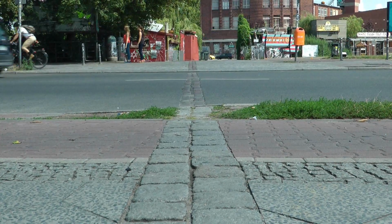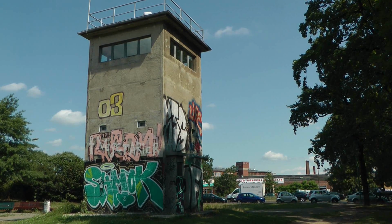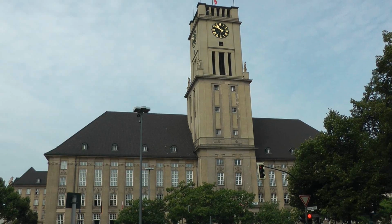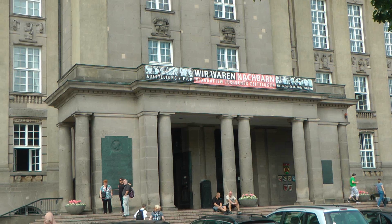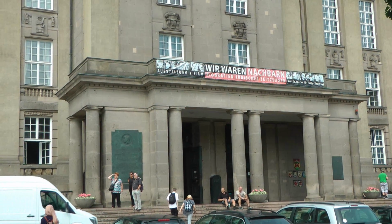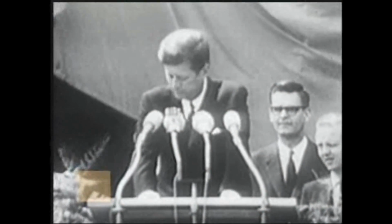Berlin and the world had to get used to living with the world's deadliest border running straight through the middle. West Berlin's mayor had his office in the Schöneberg Town Hall, and it was on this balcony that John F. Kennedy lifted West Berliners' spirits with a now famous speech.